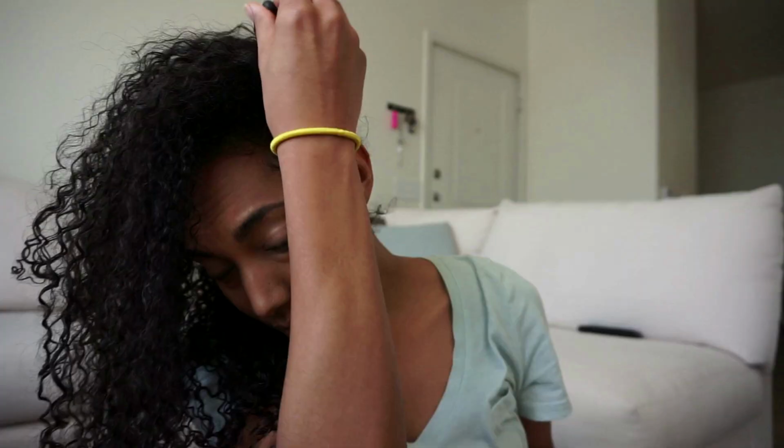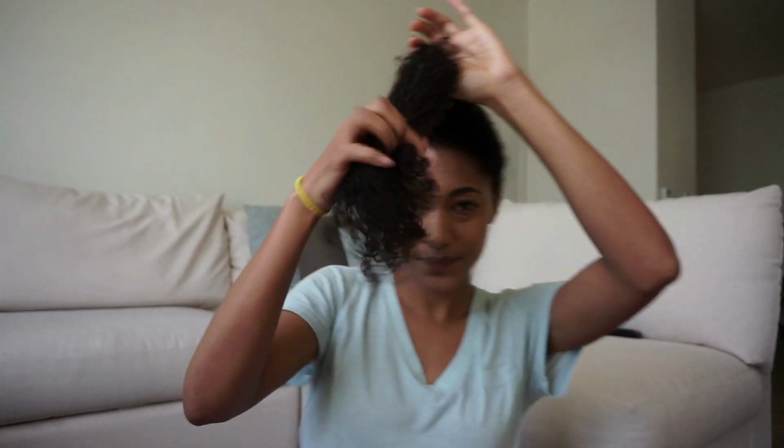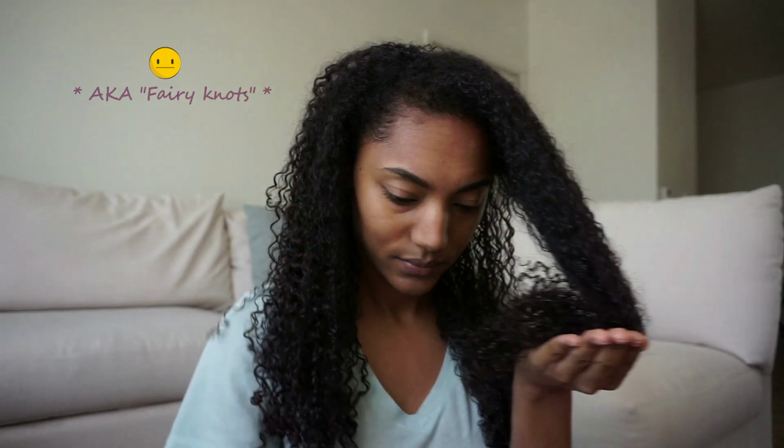I'm just massaging this into my scalp and coating all of my strands as best as I can. And as you can see, it really helps to loosen up these single strand knots that just show up everywhere. Once my hair is saturated in the oil, I'm going to go ahead and tie it up into a bun and leave it in for about 45 minutes to an hour.